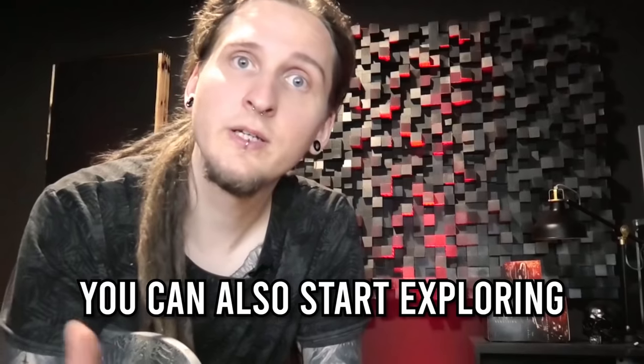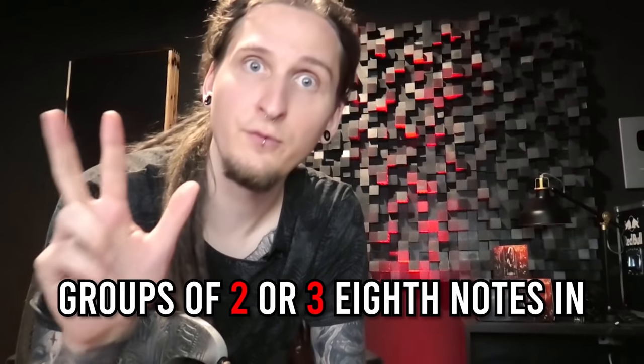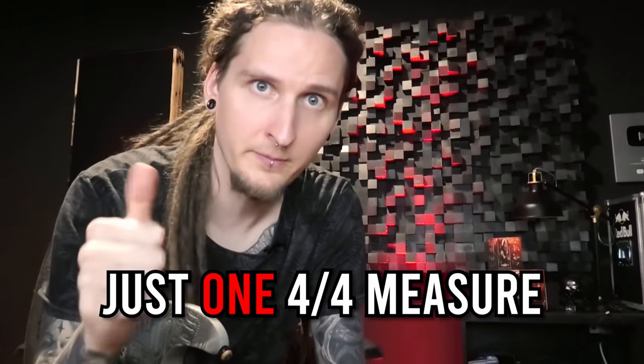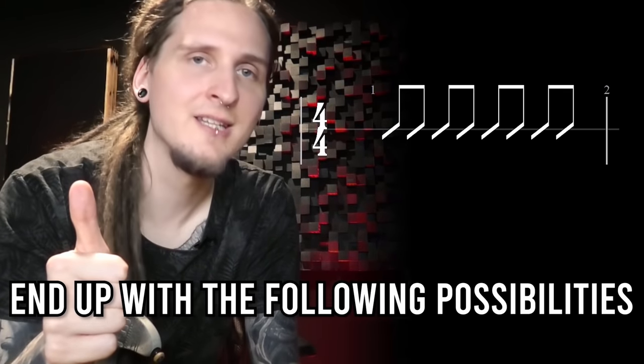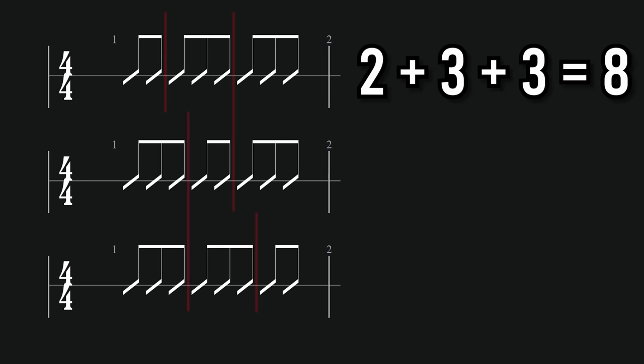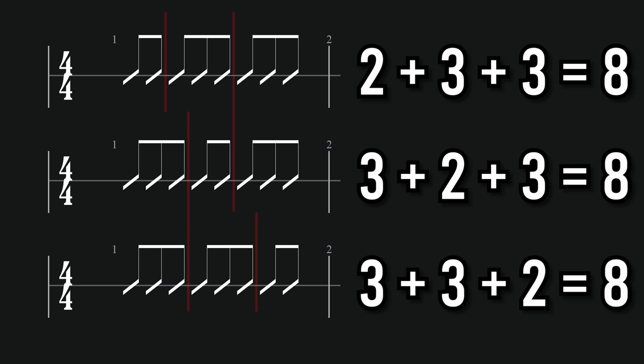So in case this second exercise is a bit too rhythmically challenging and confusing for you at the moment, you can also start exploring odd note grouping by combining groups of two or three eighth notes in just one 4/4 measure. Since you just have eight eighth notes available in one 4/4 measure, you end up with the following possibilities: 2, 3, 3, 3, 2, 3, and 3, 3, 2.